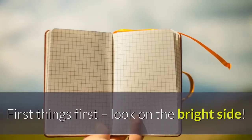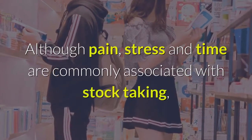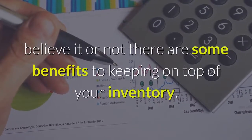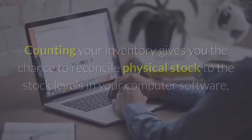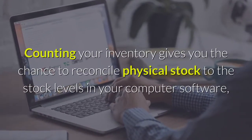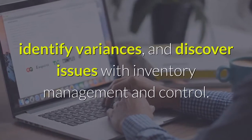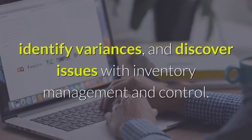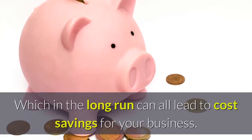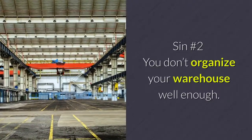First things first, look on the bright side. Although pain, stress and time are commonly associated with stock taking, believe it or not, there are some benefits to keeping on top of your inventory. Counting your inventory gives you the chance to reconcile physical stock to the stock levels in your computer software, identify variances, and discover issues with inventory management and control, which in the long run can all lead to cost savings for your business.